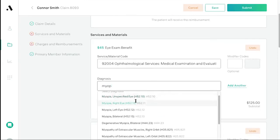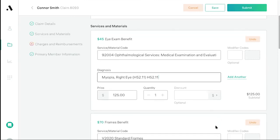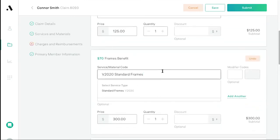So if you have a new staff member who isn't familiar with CPT codes or billing, this should make it really easy for them to move through that learning curve because we have everything programmed in here for you. So, great, standard frames. VSP no longer has the right to know if you're administering Marchon or Luxottica, whatever it might be. They don't have the ability to see that collection of data.